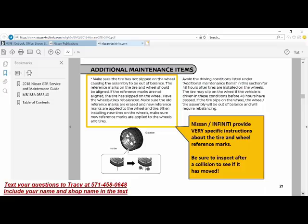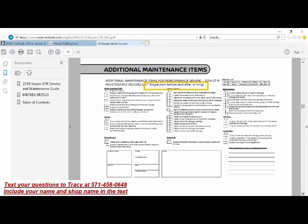I think I would encourage you to do it. Now, here's something else I found in this section. It says additional maintenance items for performance driving, inspection before and after driving. If you get any type of Nissan Infiniti, any type of vehicle at all brought into your shop, it's important that you ask the customer, did your incident occur at a driving or performance event?